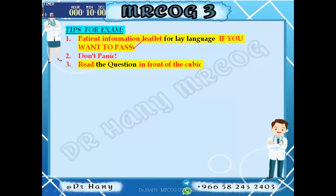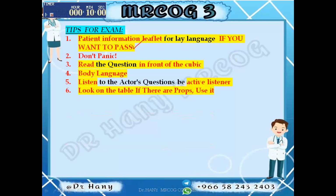Body language will be a very critical point in the physical exam. Listen to the role player, with active listening. Drawing: look on the table to see if there are props and use them. I will teach you this today.